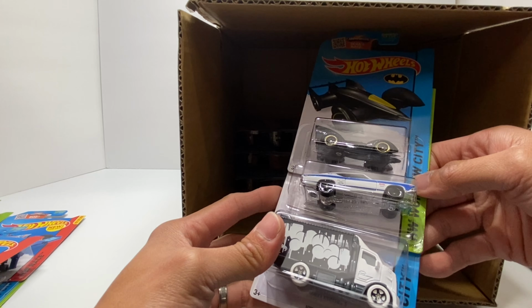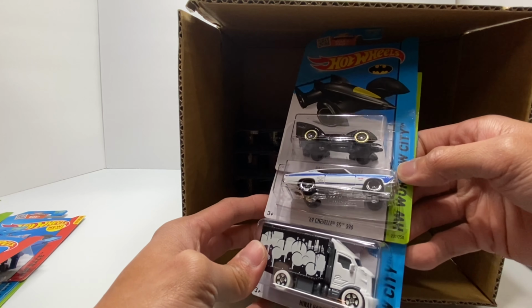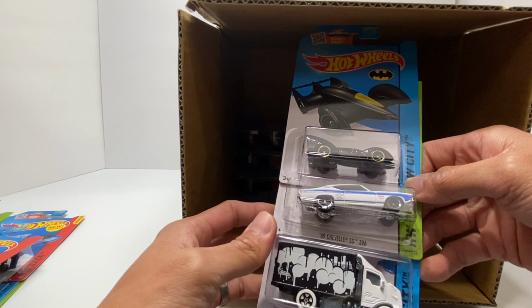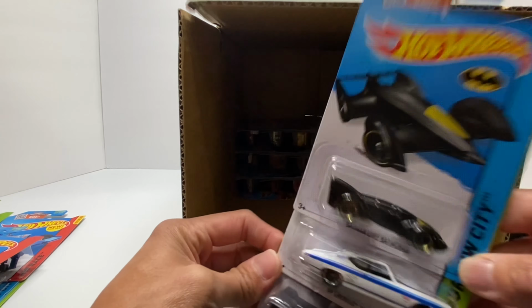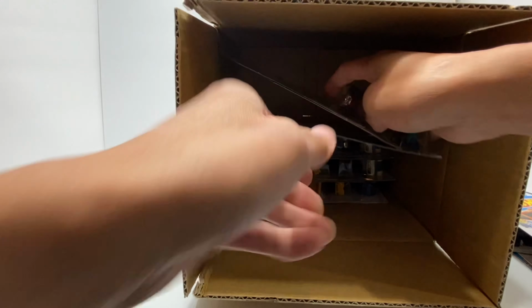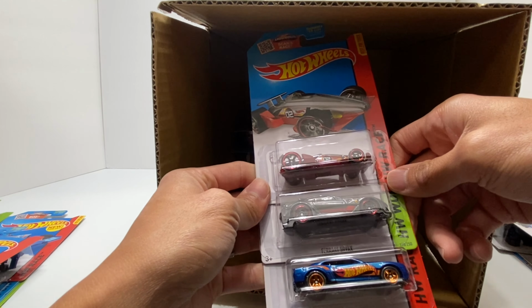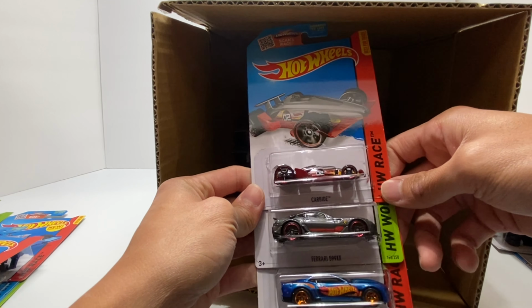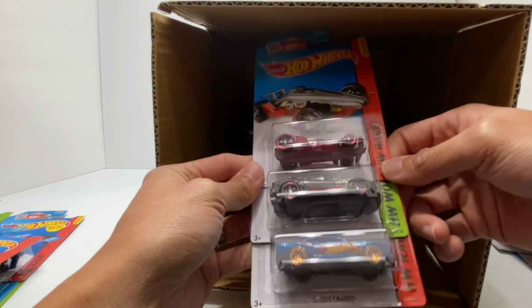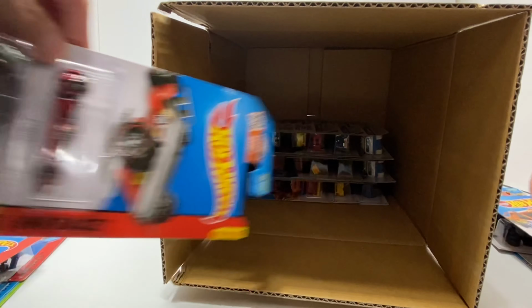Got the 69 Chevelle SS again. This is pretty neat, the Highway Hauler 2. Nice cool graphics there. And then a Batman Live Batmobile. Oh, it's a bummer, guys. It's not the Super, but we do got another Ferrari 599XX, the mainline, along with the Carbide and a 2013 Copo Camaro.